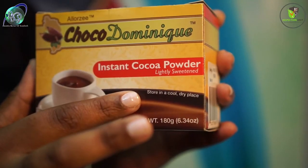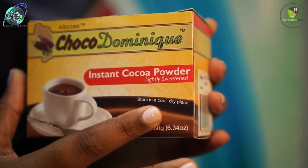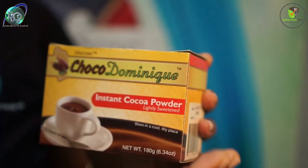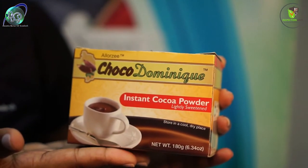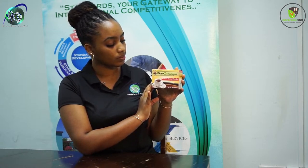In addition to the date of minimum durability, any special conditions for the storage of the food shall be declared on the label. Language. Information on the label shall be in the English language. For export of goods to bilingual countries, all information on every container shall be shown in both official languages. Only the name and business address of the processor, manufacturer, packer, or distributor shall be shown in one of the official languages.